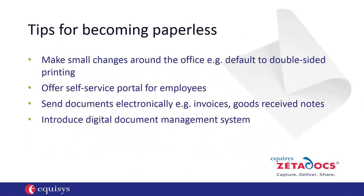For example, invoices, proof of delivery notes, goods received notes, or sales orders can all be sent from within NAV via email. If you are looking to really make a difference and dramatically improve your team's effectiveness using NAV, consider introducing a digital document management system. This type of system does a lot of the heavy lifting for you, replacing your filing cabinets and paper-based documentation processes with digital ones.